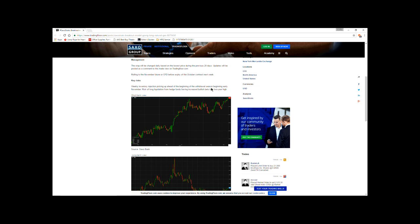They're talking about their stops and changing it, blah, blah, blah. Weekly inventory injections picking up ahead of the headwind for withdrawals early in November. Risk of long liquidation from hedge funds having increased bullish bets to a 2-year high.